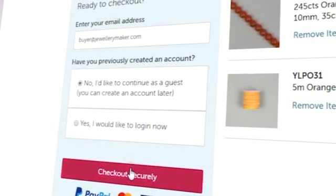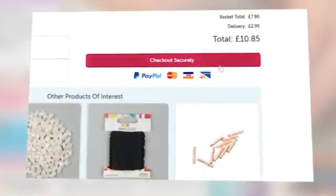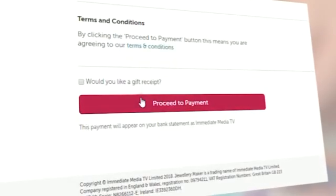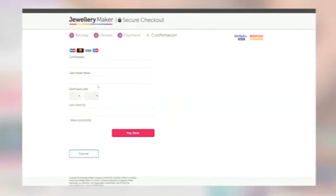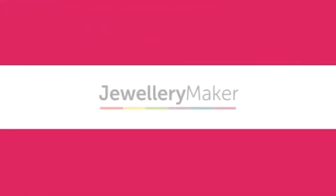After this, the checkout process is simple. Select your quantity and delivery option and then check out securely. Enter your billing details and either a credit card or PayPal account and proceed to payment. From here, you still have the option to create an account if you wish, making shopping online easier for you.